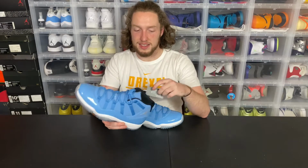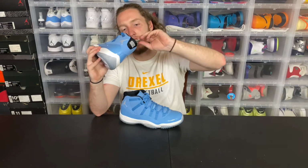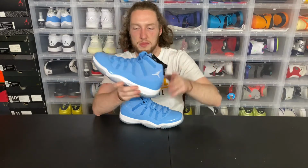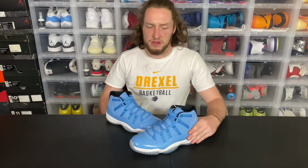They still have the tag because yes, they are deadstock, and Stadium Goods right there. Overcharging the hell out of people on these. I'm pretty sure these were like $450 out of the store, maybe $500. They've gone up now, but back then I don't know if they were ever that much.